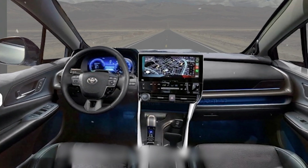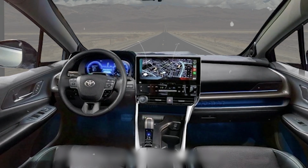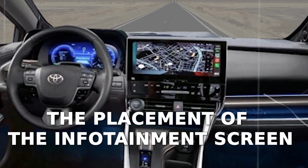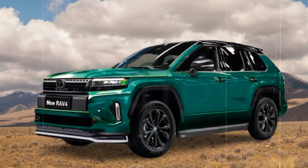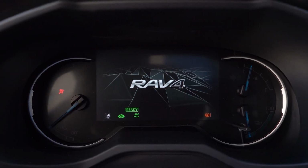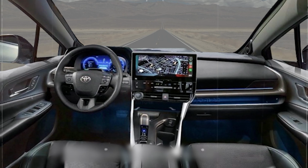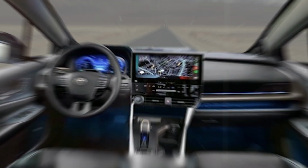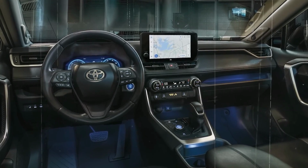Of course, it all starts with the dashboard design, which will utilize more attractive lines and nicer materials, while a big change will also be the placement of the infotainment screen. The 2026 Toyota RAV4 will, just like other modern Toyotas, come with a center screen that's integrated into the dashboard. Simply, Toyota engineers finally figured out that if they want to install something bigger, they can't install it on top of the dashboard like in the outgoing generation, as it would compromise visibility completely.